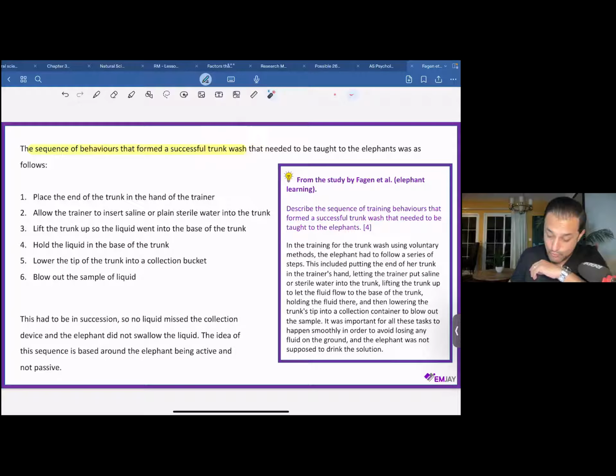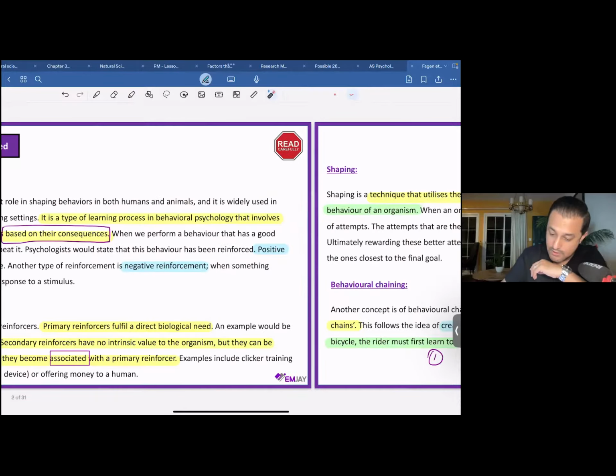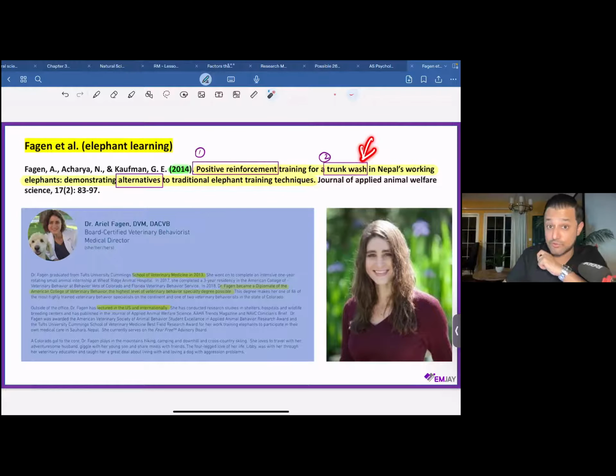Let me take you back to where we started from. Let's have a look at the title again. Here you go, right? Positive reinforcement training for a trunk wash in Nepal's working elephants, demonstrating alternatives to traditional elephant training techniques.